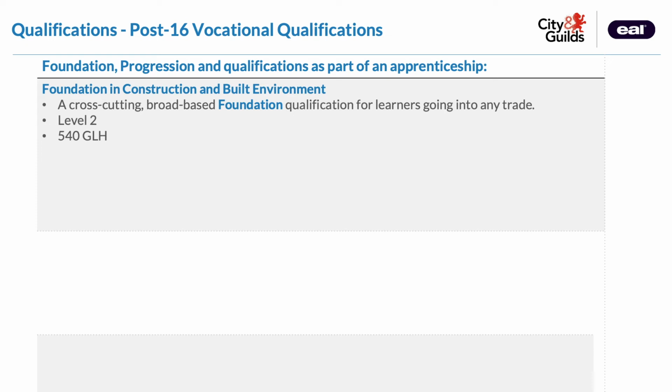The foundation covers 2 trades, so a learner can pick any 2 trades that providers wish to offer. The foundation will be their first introduction to the industry and is where we anticipate most of the learners starting full-time, either from school, sixth form or college.